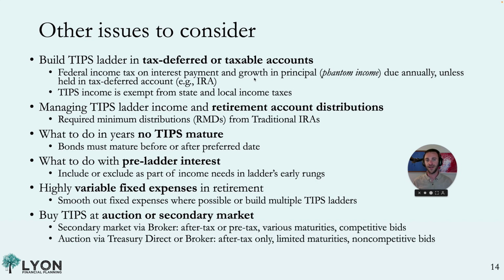So this is just to say it really depends upon the situation. The other unique thing about TIPS, which I didn't get into, is this phantom income. Not only do I have to pay tax in the year in which I receive the interest payments, if I'm holding it outside of a retirement account, I also have to pay tax on the growth in principal, even though I'm not actually receiving that as an interest payment. It's deferred. I'll receive it when the bond matures. The IRS says, nope, that's considered income. It's taxable, so it's phantom income. That's a little bit annoying. So I wouldn't have to worry about paying those taxes if it's in a retirement account.